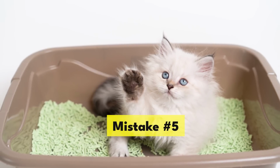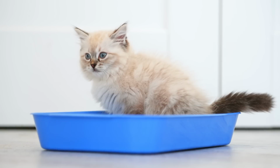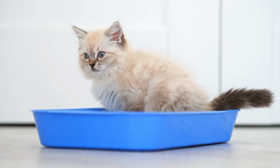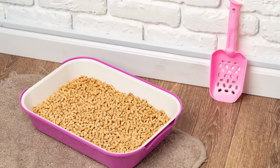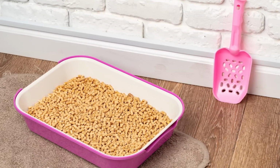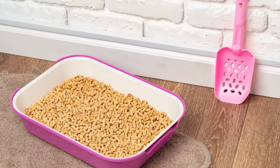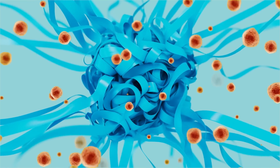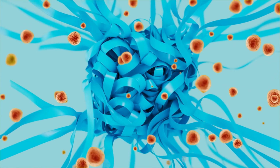Mistake number 5. Many cat parents buy a litter box when their fur baby is a kitten, and then never replace it. This is a bad idea. Most litter boxes are made of plastic. On a molecular level, plastic is made up of long strings of molecules, all tangled up together like strings of Christmas lights. This makes it strong, but also means that there are a lot of gaps between individual molecules that odor molecules from your cat's pee and poop can get stuck in.